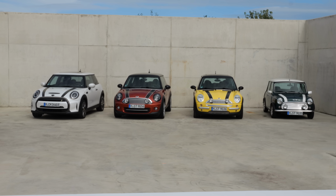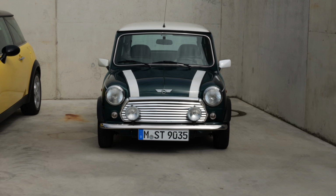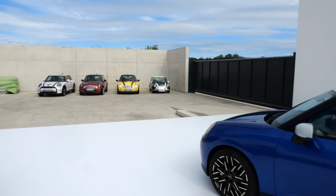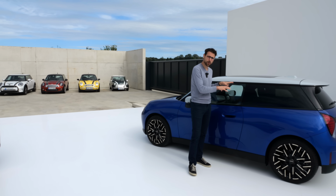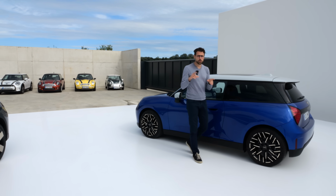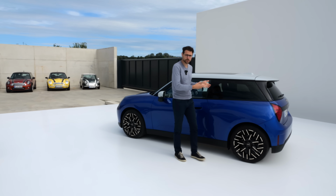Here you can see the previous generations. Cool to have them in one shot, isn't it? On the far right, of course, the very vintage one that was always called Mini Cooper, and they return to this naming now. So even the base version will be called Mini Cooper, and not only when you go for another engine, like in the higher engine version. I think it's a more logical naming.